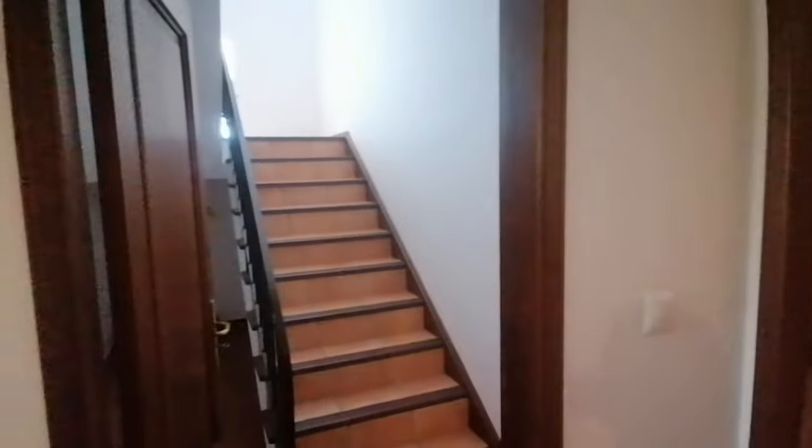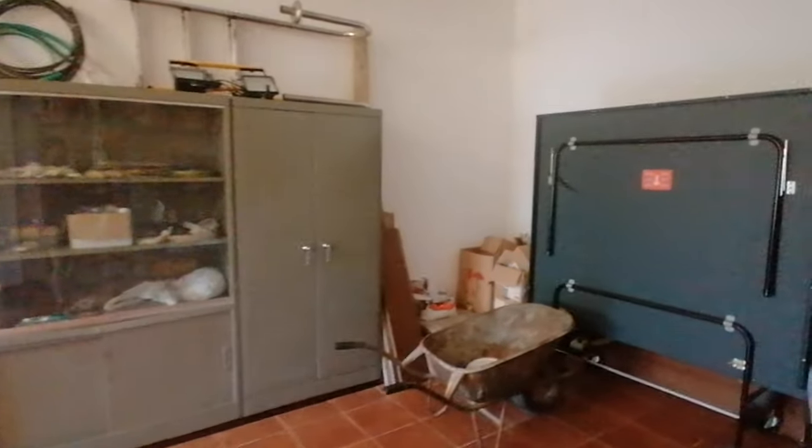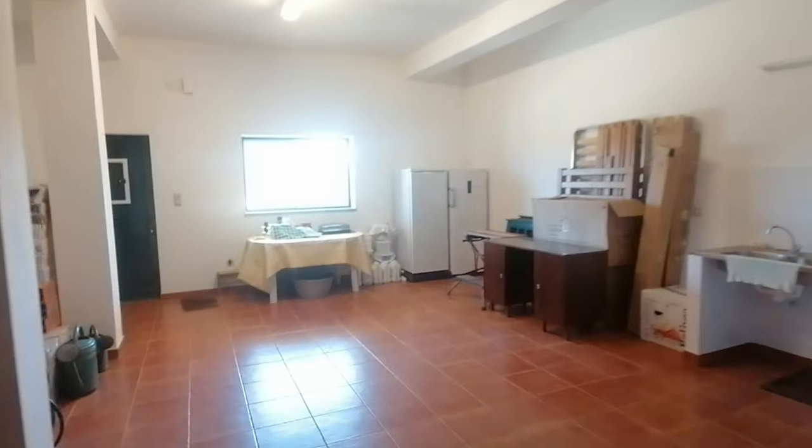So I came through here. And there's still storage space over here. Garage. And then we have the adega, very big one. They call it the adega. So you can play some tennis over here. Very nice.